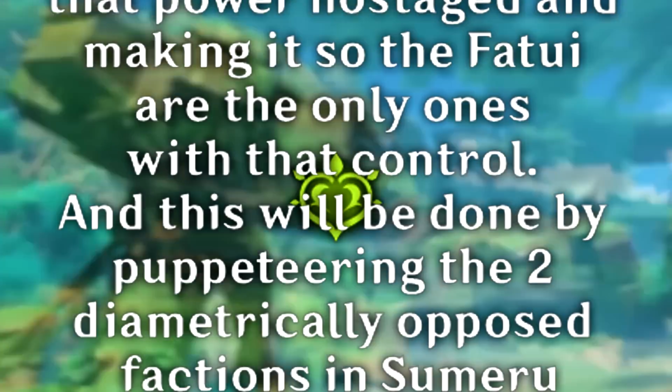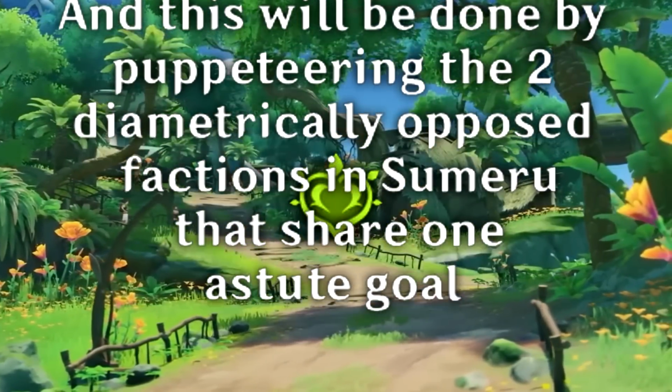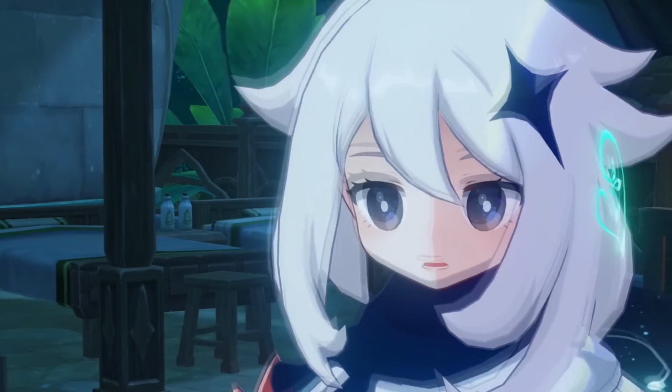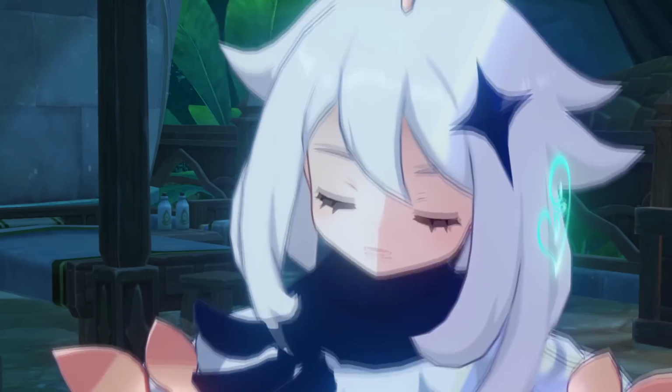And that will be done by puppeteering the two diametrically opposed factions in Sumeru that share one astute goal. And what is that goal? Reviving their dead gods. Alright, that's a huge info dump, so let's break it down. We need to open this theory with the most important actions that Dottore is taking right now, which could explain the dream harvesting and the other recent lore pieces we've been seeing.